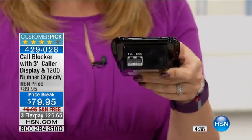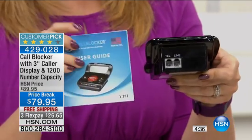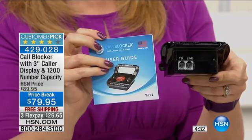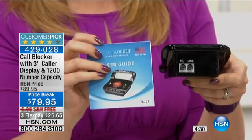And again, simple and easy to install. No passwords, no power, nothing. You don't have to remember anything. All you do is plug one port into the phone and one into the wall. You have that full user guide here that's going to show you every single step of the process on how to install this. And again, simple, easy technology.